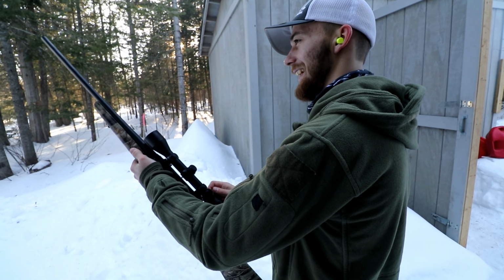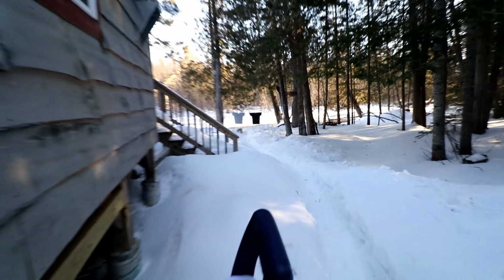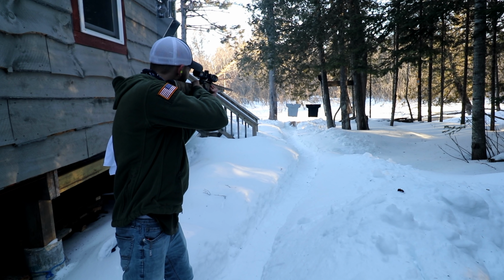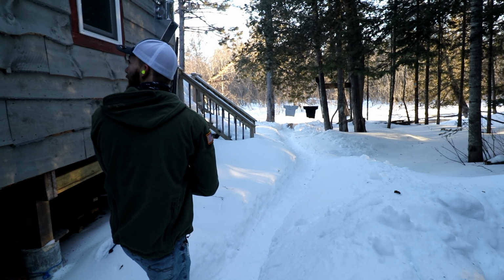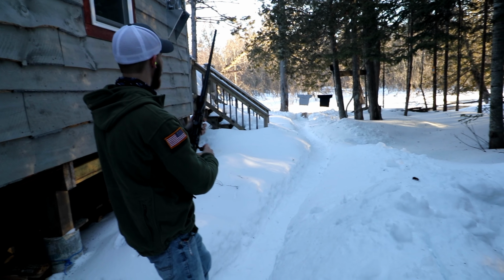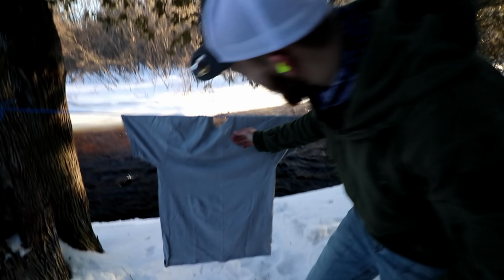Woo! Center of the chest. Actually pretty cool. Yeah, it's right down the right center. You actually see the light coming through. Did you hear that? Holy shirt.